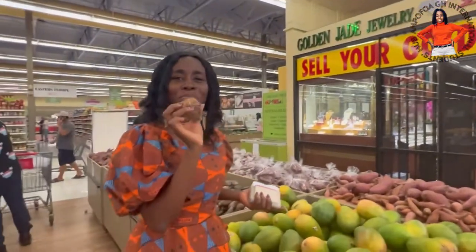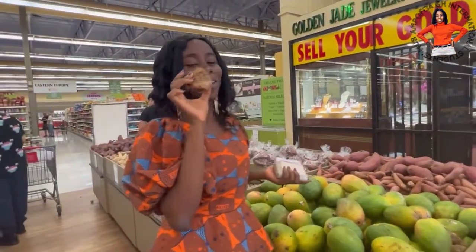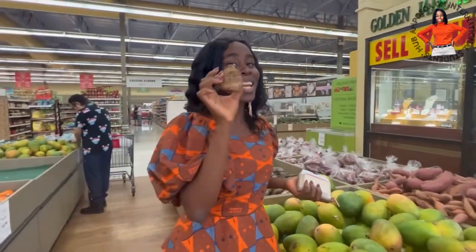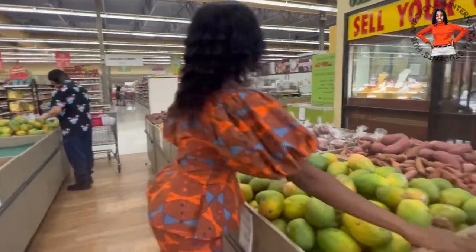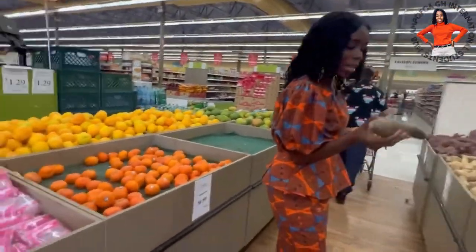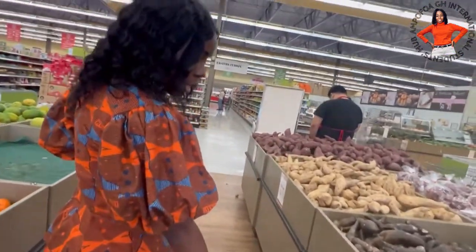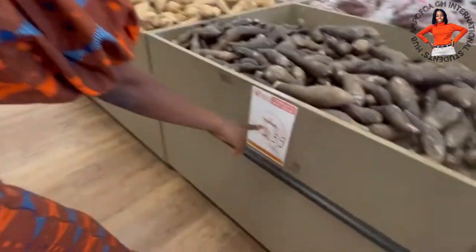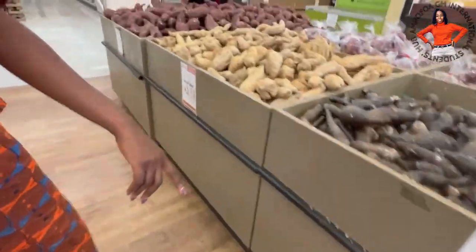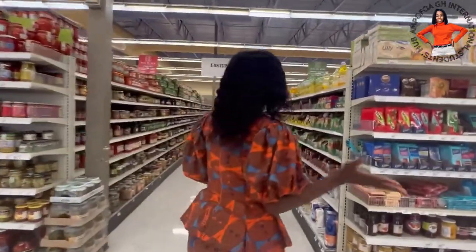So we have this in Ghana. It's actually called Robe or Kokoyam. I don't know what I'm saying, but if you know it, do leave the name in the comment section. Yeah, I think this is cassava. They call it yam pea. Okay. And this is $2.5 per pound. This is really big, and they have a lot of things.